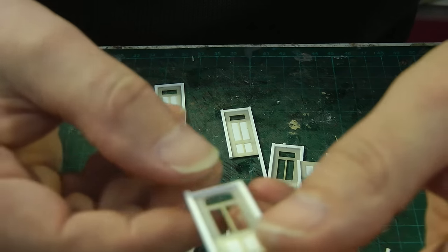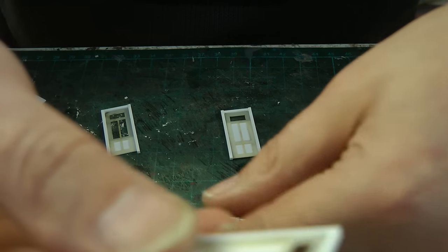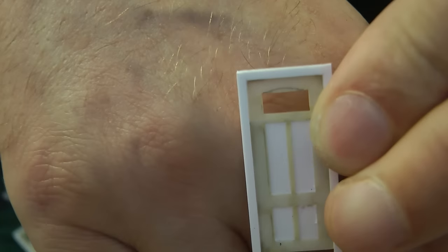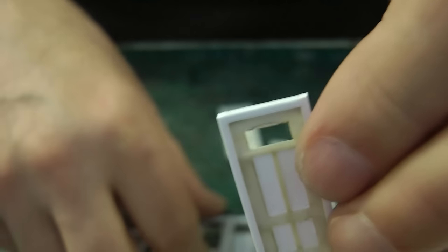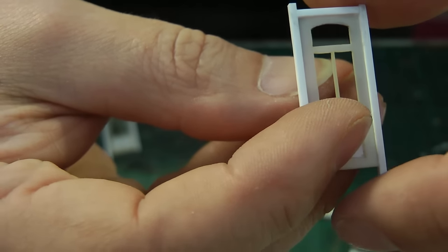So all I'm doing is I've pre-marked this one, and it's not a lot, so I'm just using the Dremel to take that pencil line out. I don't know if you can see it, it's just a tiny bit, and it just makes the door look more interesting.